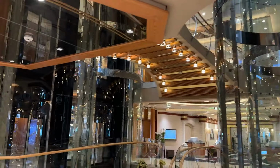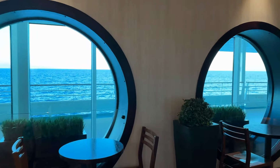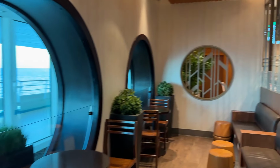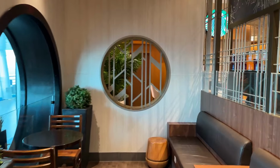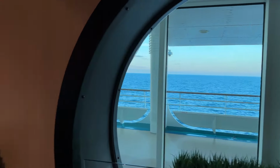That's what I was on, literally my next spot. Little hidden area here. We'll see how crowded this is as the day goes on.